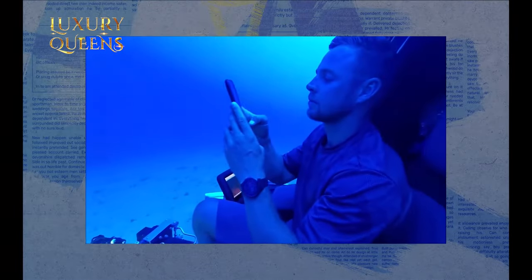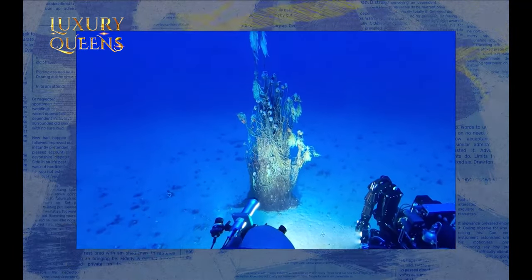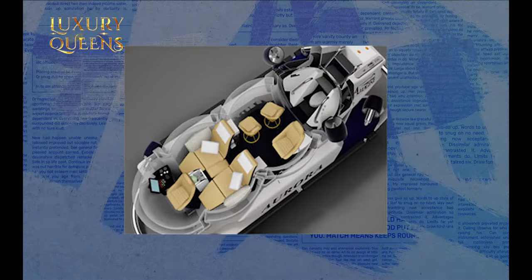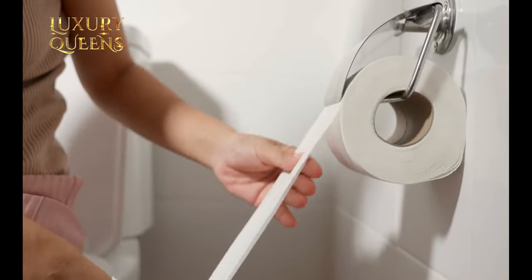But wait, there's more. The ceiling of this sub is decked out with super tough glass that can handle the pressure of diving down to depths of up to 4,500 feet. So, no need to worry about things cracking under pressure. And hey, they've even thought about your comfort with a bathroom tucked away in the back. Because let's face it, nature calls even when you're deep underwater.